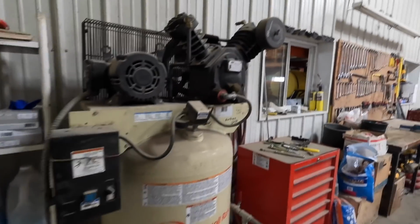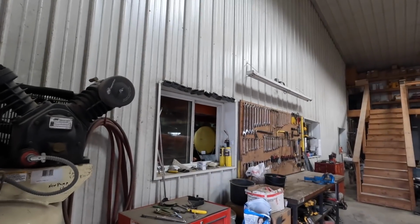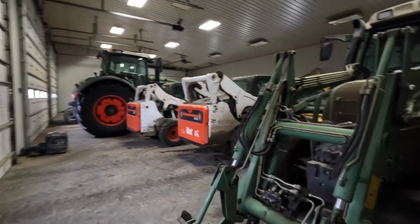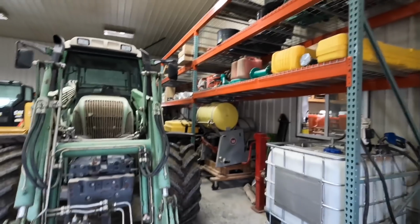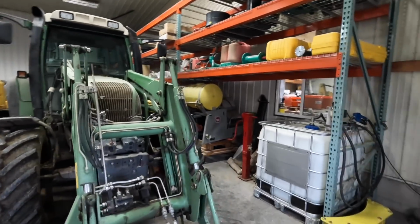We'll head into the other shop here. It's basically on the other side of this wall. We didn't take the wall out at that time. Didn't feel like it really made sense, I guess, to spend the money to take that wall out. So we don't keep this one as warm as the other one, since the other one we have the minerals. There's a sink in there to wash your hands. We have some more storage over here.